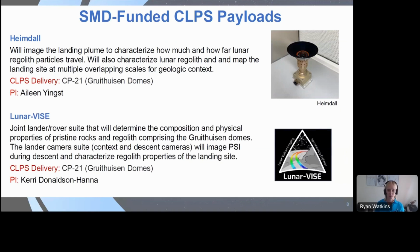All right, so Heimdall you'll also hear from later. Heimdall is flying to the Gruithuisen domes on CP21. Heimdall will be imaging the landing plume to characterize how much and how far the regolith particles travel. This is one of several investigations that Heimdall will be conducting. It will also characterize lunar regolith after landing and map the landing site for geologic context. So we'll be getting descent imaging data as well as imaging directly under the lander to help us understand the effects of PSI.